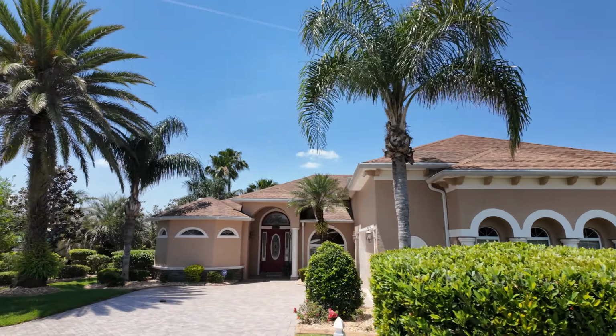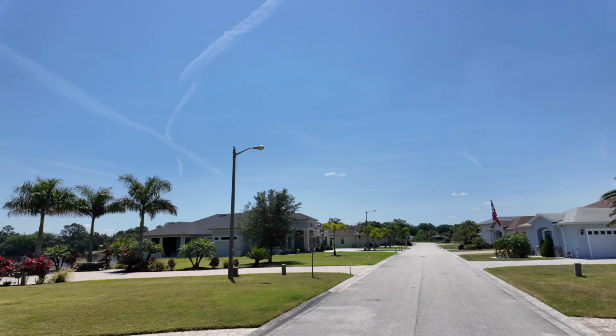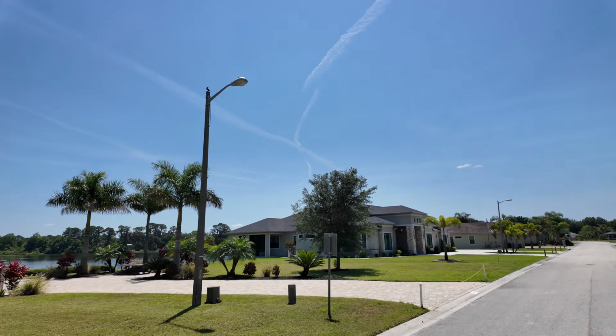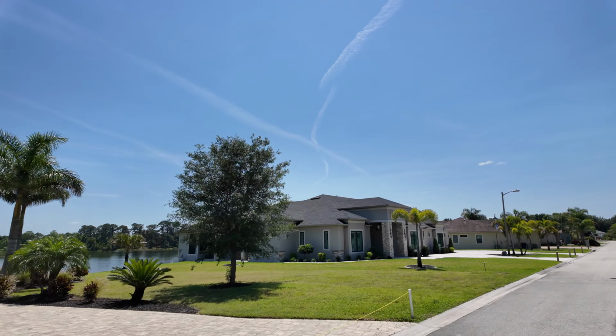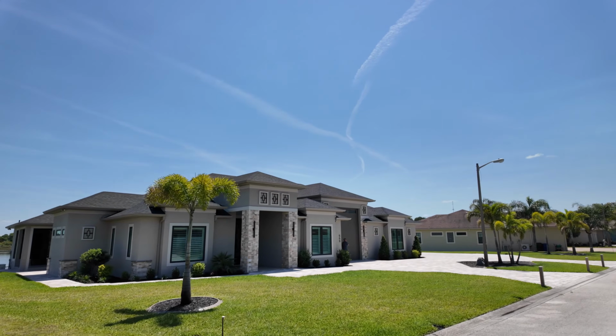I know storage fee, if you were keeping this on a lot somewhere, would be a lot, and you would have to worry about power and stuff. Keep an eye on it. Look at this. This is sharp right here. I like that, plantation shutters. Beautiful.